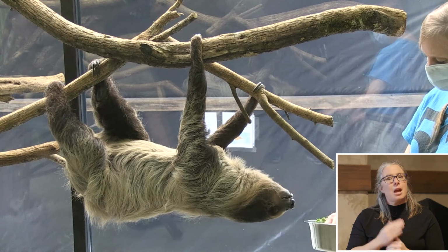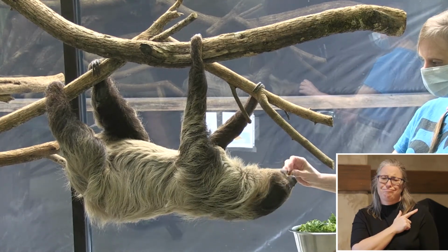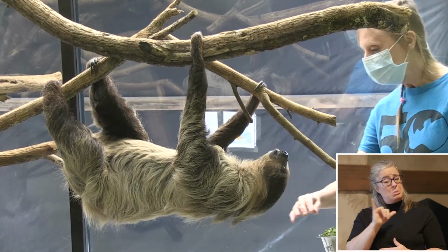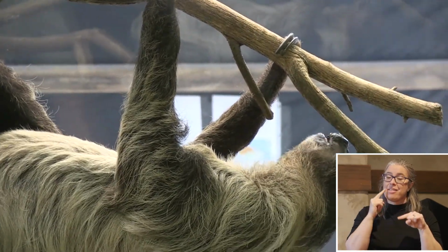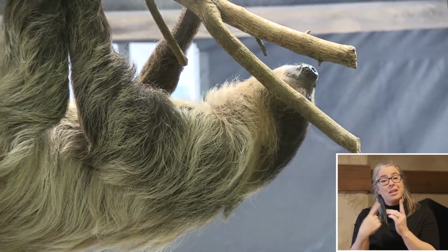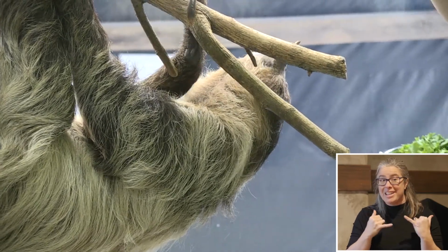Now, some people think that sloths are lazy, but they really only sleep about 8 to 10 hours a day. That's about what I try to get every night. But the thing is they sleep during the day because they're nocturnal. They come out at night. So sometimes when you come to visit, she might be having her rest. But at this time, she's having her meal.